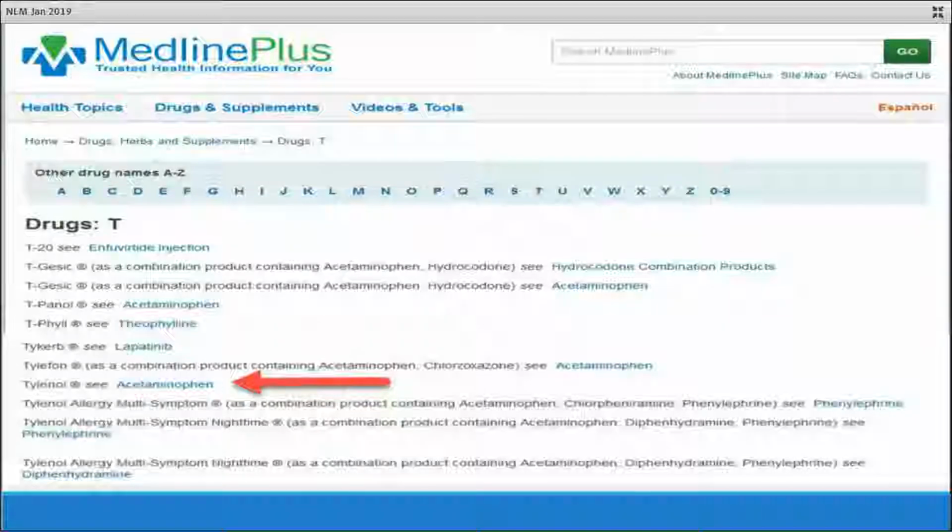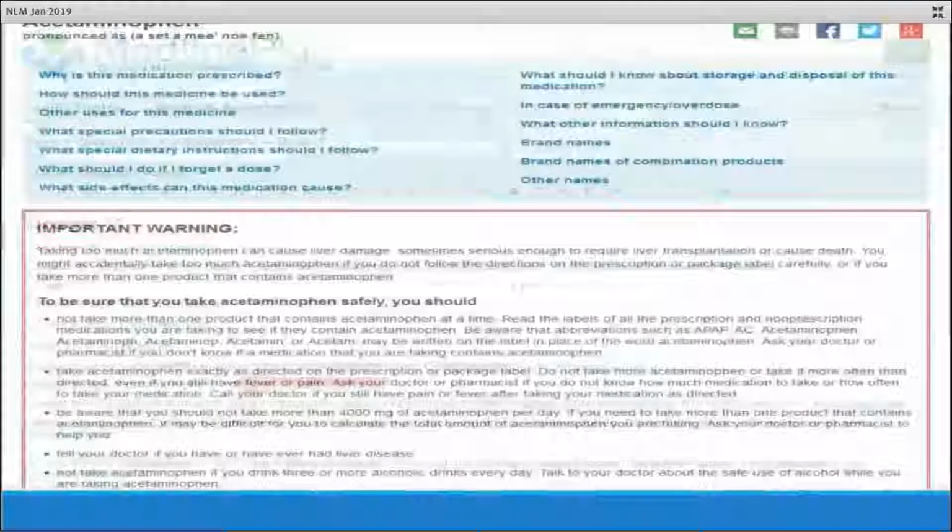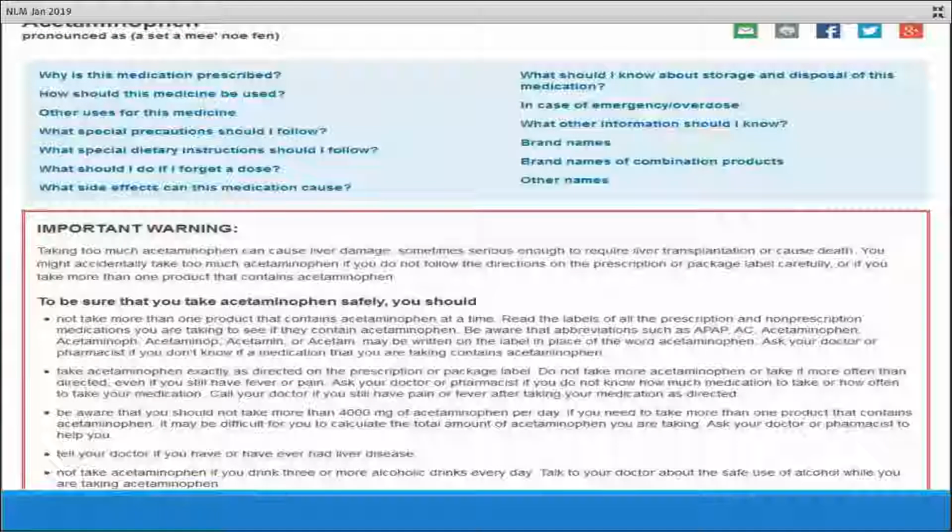This will take you to the MedlinePlus drug information page for acetaminophen and provide access to a variety of information based on the questions listed at the top of the page. You may also note that there is an important warning in the red box regarding the use of acetaminophen. And it is going to list information about that drug. And below the warning, you'll find information on why the medication is prescribed, how should the medicine be used, and what to do if you forget a dose, information on side effects, how to store and dispose of the medication, and what to do in case of emergency overdose.